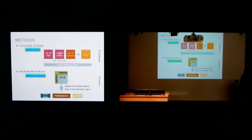The methods I used for this were first univariate analysis to compare the overall catches, for example the number of species, the weights, so the catch per unit effort and the weight per unit effort. Also other parameters and generalizations for the community, like the evenness and the Shannon index. This was done in R, and I also used PRIMER software to do multivariate analysis, looking more in depth at the species composition. So I also did PERMANOVA, species plots, and SIMPER analysis.